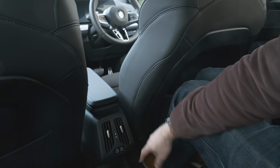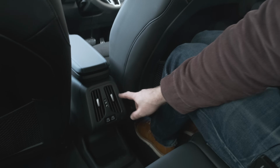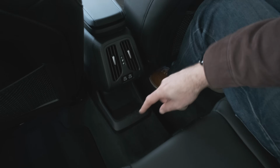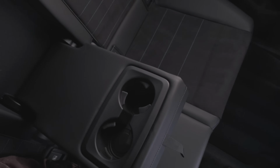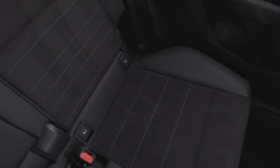It just feels bigger than a Golf, but not hugely. It's kind of bigger vertically more than anything. I have got 2 USB-Cs down here, a big old cubby hole under there, not much of a tunnel on the floor, that's quite low, and I've got vents here. Let's have a look in the middle. I've got some cup holders and an armrest as well, and I've got isofix sockets under plastic caps there. But I haven't got my child seats with me.